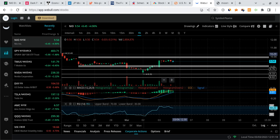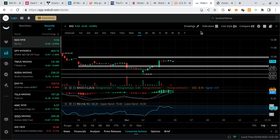It could still happen. So overall, the odds are favoring a bit of a pullback and another bullish move for NIO. We could make some explosive moves to some degree, but I don't think it's going to be absolutely insane, like NIO going to $12 too fast. I think we're just going to take it level by level. And until then, that's basically what I have for this video.